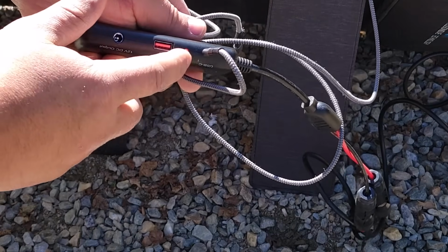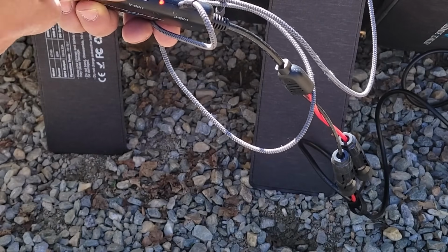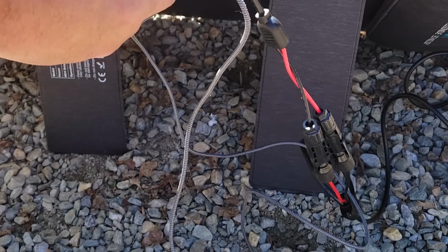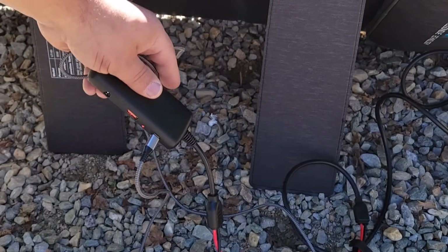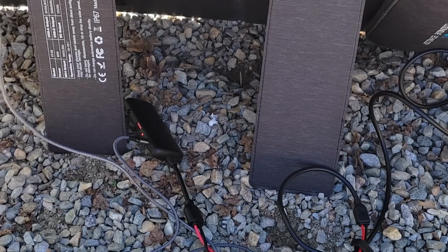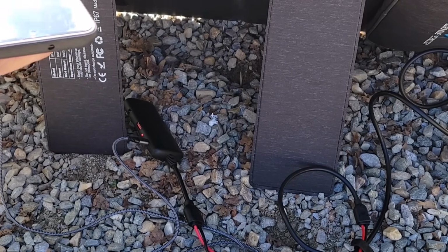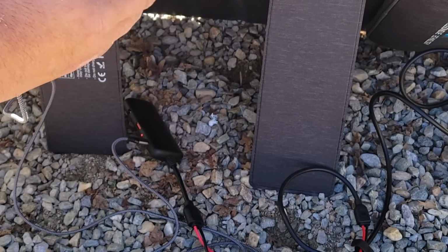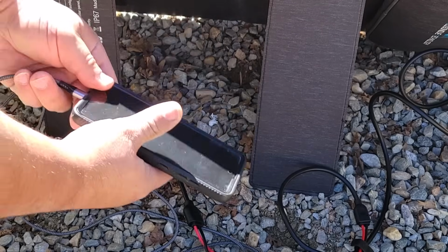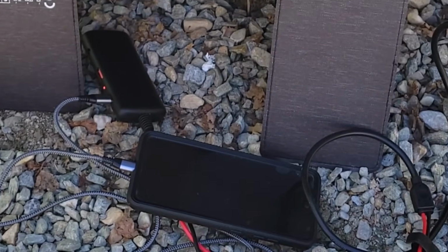You see that the red light is lit up, meaning that we are getting power. And as you can see here, I got a USB-C connected to it. And now we're going to go ahead and connect it to the phone. Man, I hope you can see this because there is so much sun. So I'm going to go ahead and connect this, and I'm going to leave it down here to see if it'll light up.